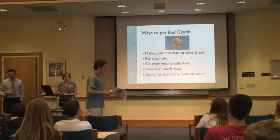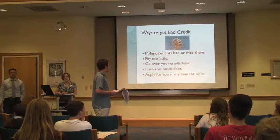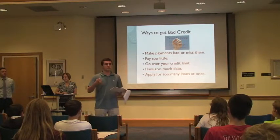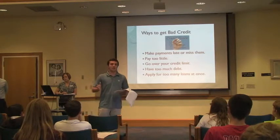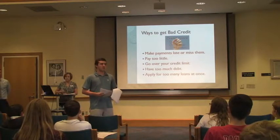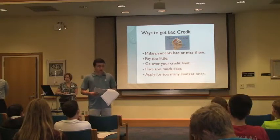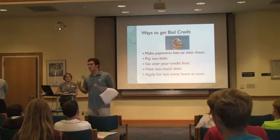Also, if you have too much debt out at one time, that's bad, because your bank and your credit card company and all those other people lending you money can see that, and they're going to get nervous and afraid that you're going to default on all your loans. Also, applying for too many loans at once makes you look bad because it makes you seem desperate.